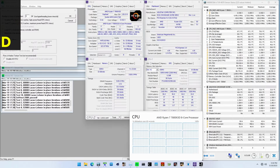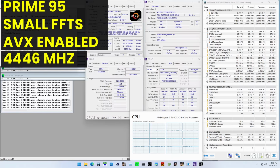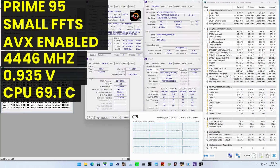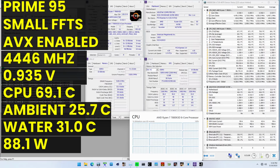When running Prime95 small FFTs with AVX-512 enabled, the average CPU effective clock is 4446 MHz with 0.935 volts. The average CPU temperature is 69.1 degrees Celsius. The ambient and water temperature is 25.7 and 31 degrees Celsius. The average CPU package power is 88.1 watts.